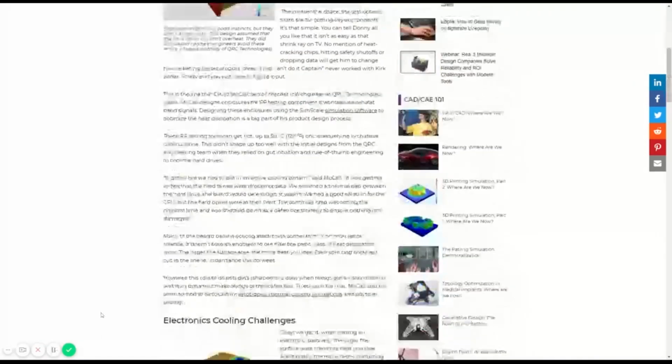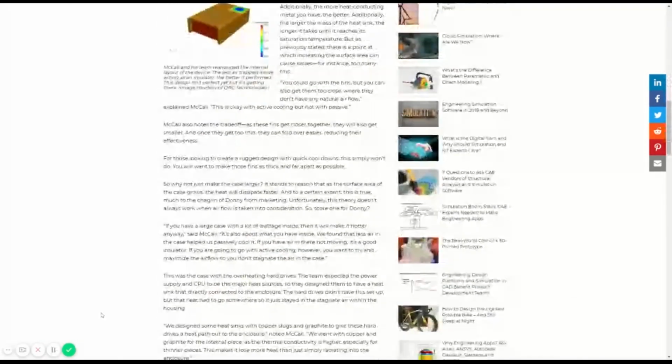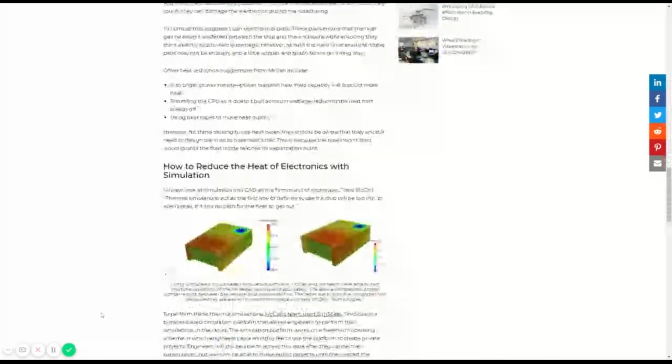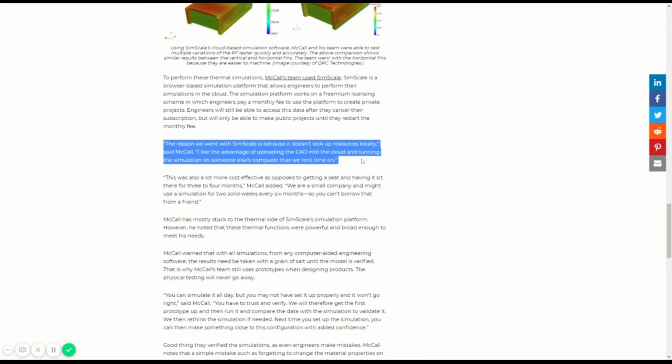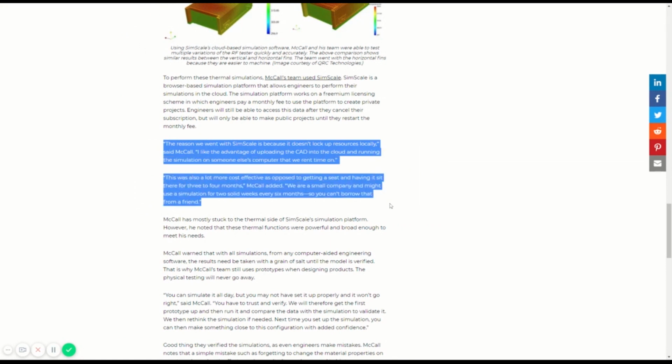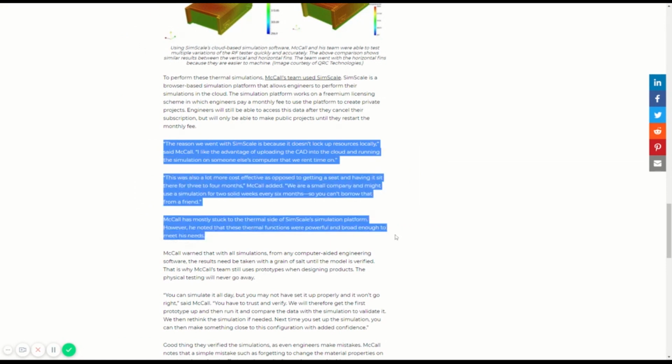But more about the product design process, I guess. We have a quote from you from engineering.com, where you said that working with SimScale is a lot more cost effective as opposed to getting a seat and having it sit there for 3 to 4 months. So can you tell us a little bit about your experience with different design processes that you've come across, and if you've had design processes that were really slow in the past? I'm assuming yes, based on this quote.